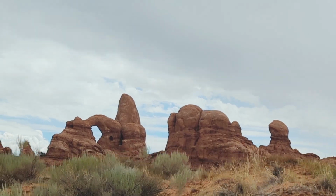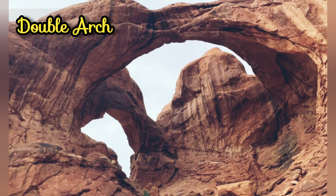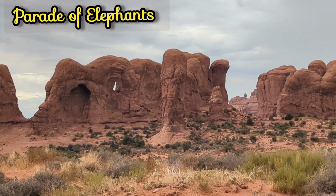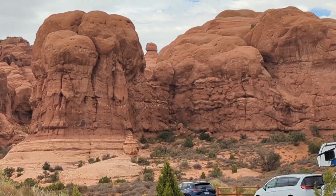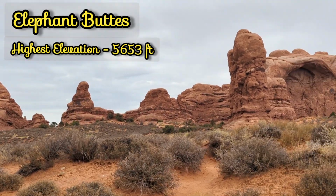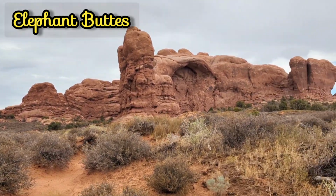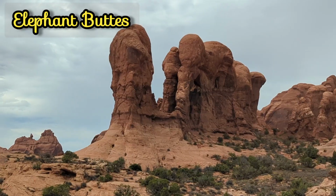It has the North and the South Windows, Turret Arch, the spectacular Double Arch, accompanied by beautiful rock features like the Parade of Elephants, Elephant Butte, and the Garden of Eden. Elephant Butte has the highest elevation in the park. A butte is a small isolated hill with steep sides and a protected flat top.